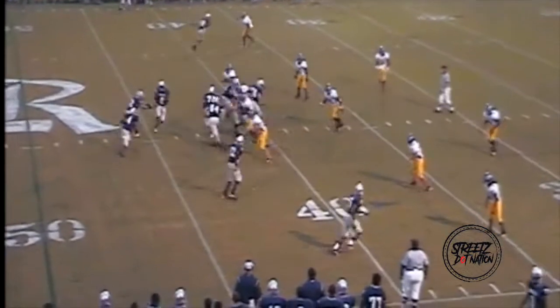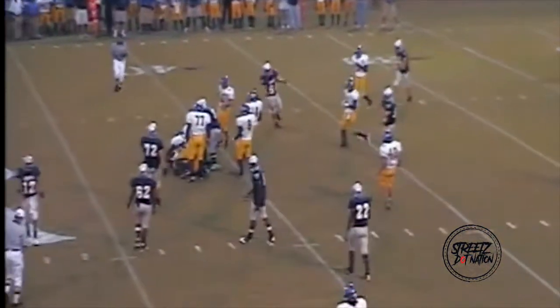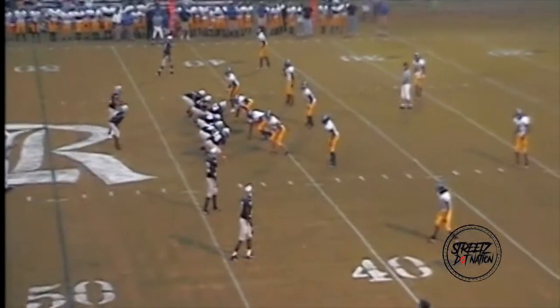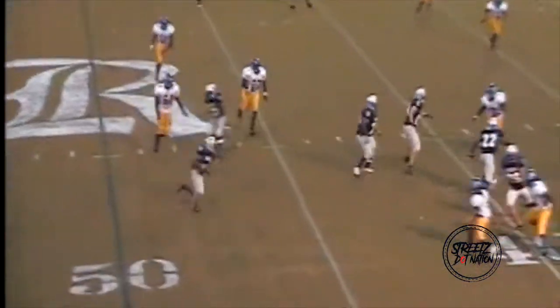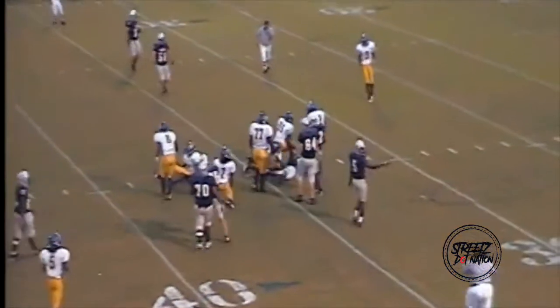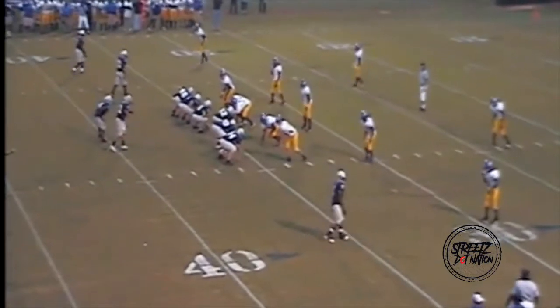Matthews drops back to pass, dumps it off to Quentin Lawrence in the backfield. He's running the right side, splits up the middle for a nice gain. See how the safety is and how the outside linebacker is. Matthews drops back again, spots number 86. Matthews drops back in the pocket. Looks for KJ Brown.